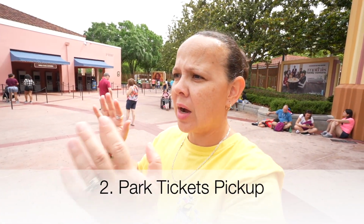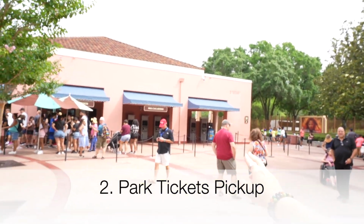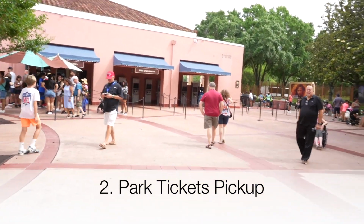So you purchase your tickets online. You come to the park. You already pay for the parking. Where can you pick them up? You're gonna come, actually, if you're coming to Universal, you're gonna come to the far right and you're gonna go where it says Will Call Kiosk. And then I'm assuming you just put your code, the confirmation code. Or the credit card, yeah. And then they should be able to pull it up and they should be able to print it.